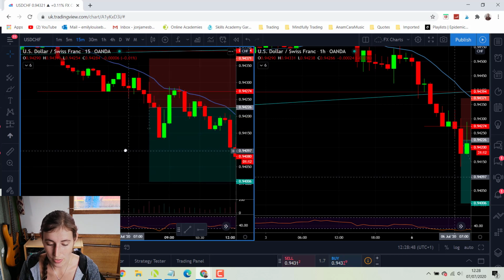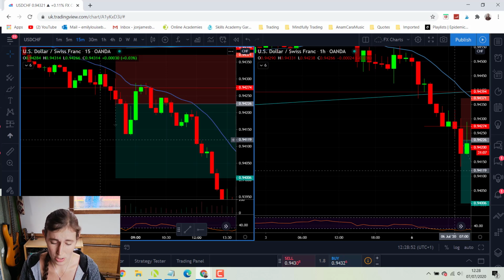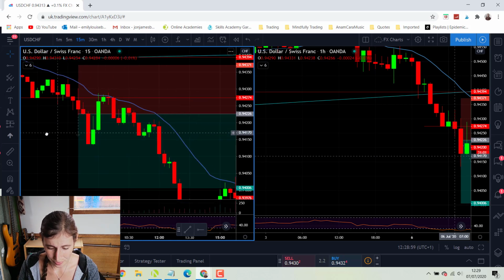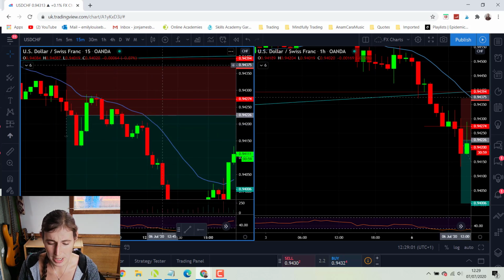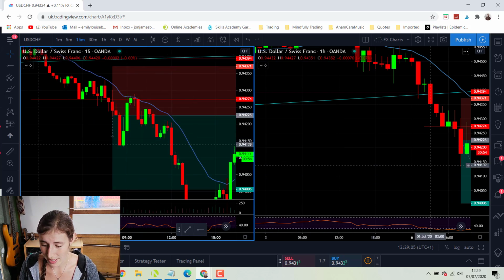So we did end up bouncing off that, and we did continue to fade. So once again, it worked out to be a really nice trade. And once again, unfortunately, I sabotaged myself with this trade. As you can see, I was risking about 15 pips to make 22 pips. So I was aiming for a 1.5 ratio.